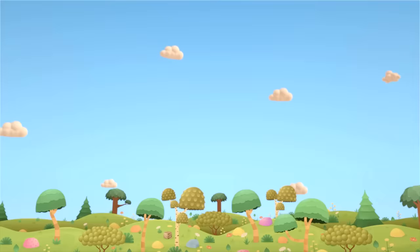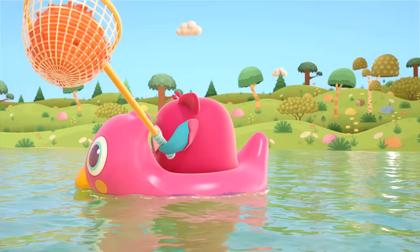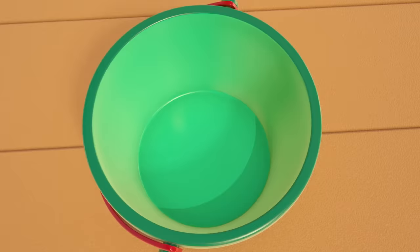That's one fish in the net. The blowfish. The ray. The starfish. Well done! What a wonderful trip to the lake this has been.